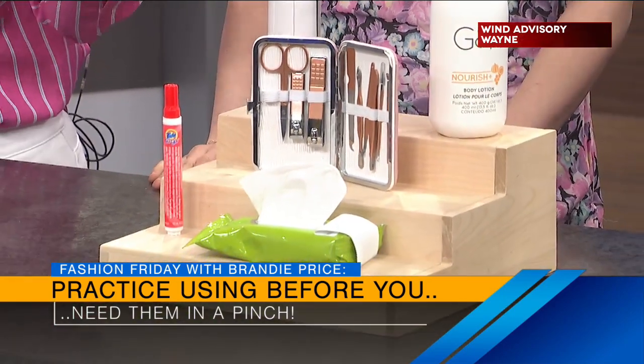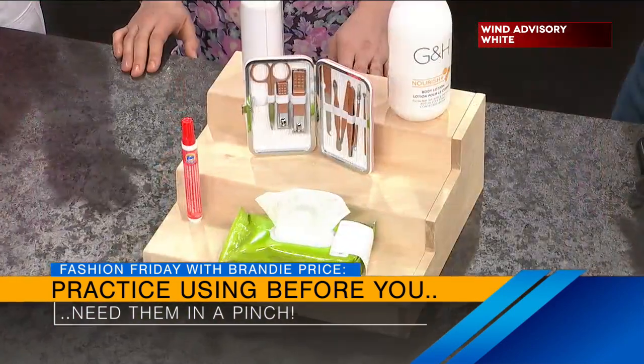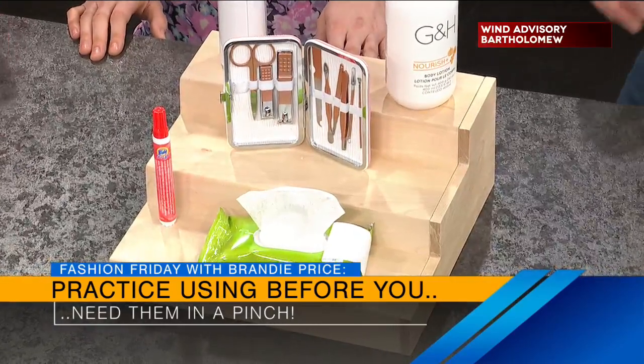Multi-purpose wipes are good with anything that water can go on, won't ruin the fabric. And then Tide Go for something that's a little bit more rigid.